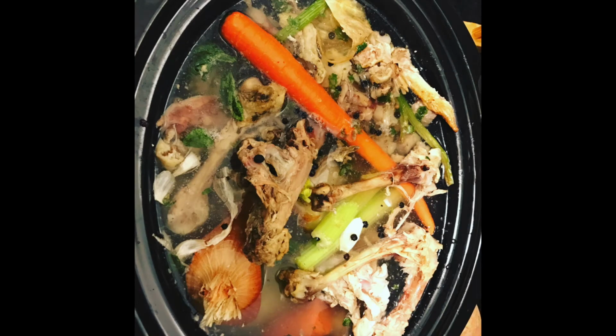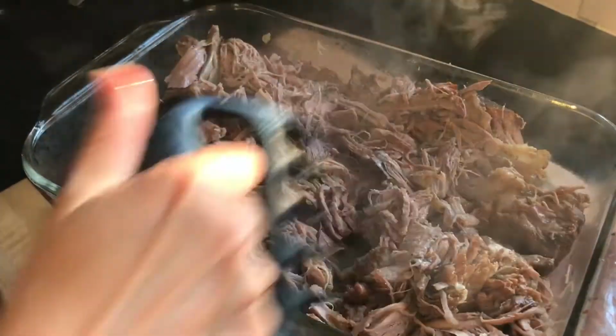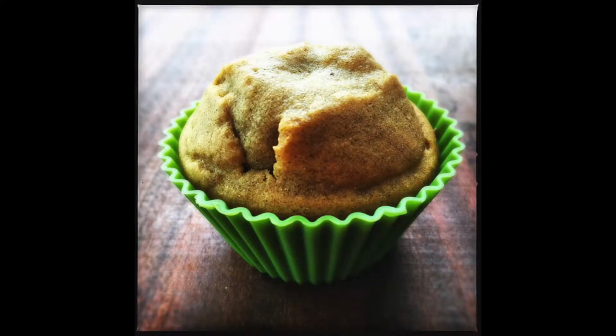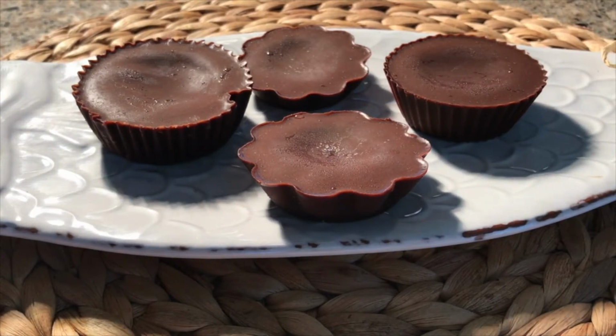In our family, we make bone broth, some sort of pot of stew for the big man, a clean cut of protein for the entire family, baked and roasted starches for the mama, after-school snack muffins for the little guy, and some sort of treat that I may or may not hide in the back of the freezer.